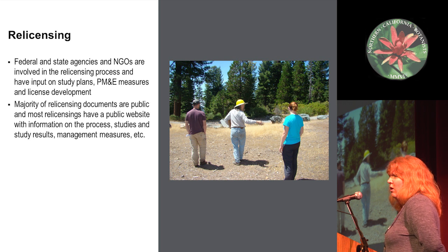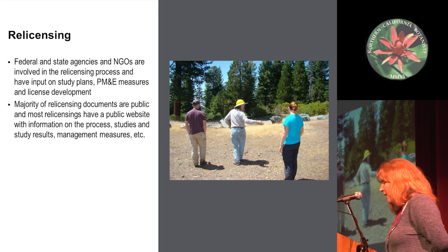This is especially true on any projects that have federal lands, especially Forest Service and BLM lands. On those lands, the federal agencies have what's called 4(e) licensing condition authority, which means they get to actually write and put into the license conditions that the licensee must follow through the term of the license. So that's a pretty strong amount of power they have here.